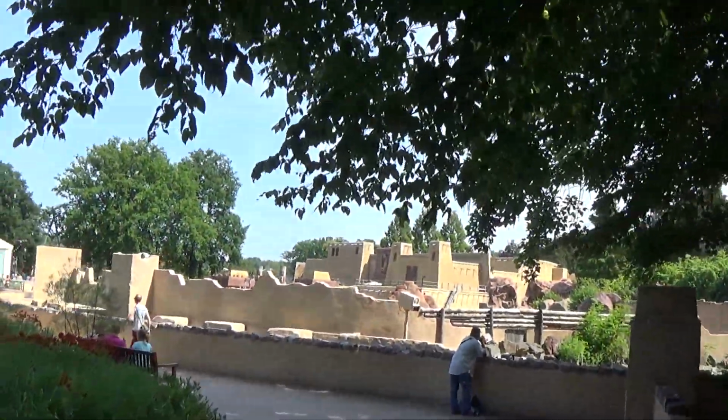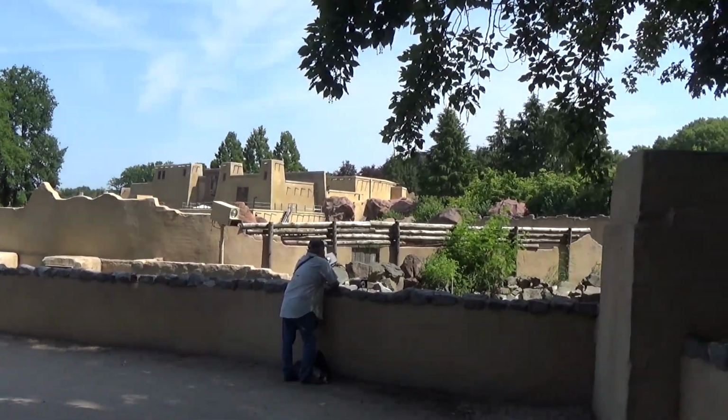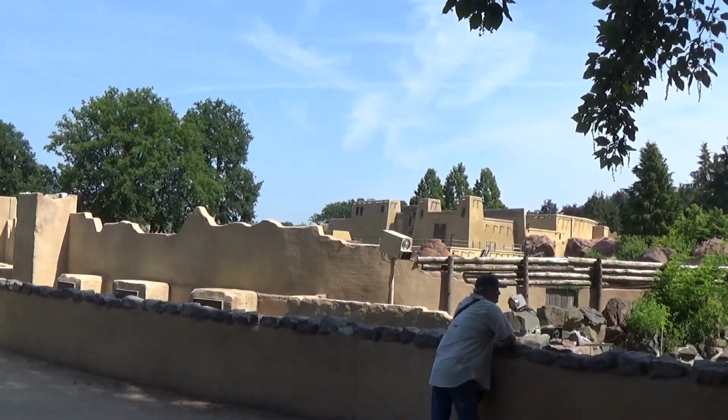Piranha. It's at the rapids, yeah. This is quite nicely themed. Plenty of audio as well. Tivoli Gardens.